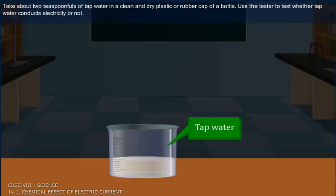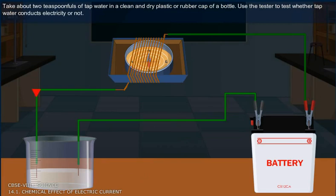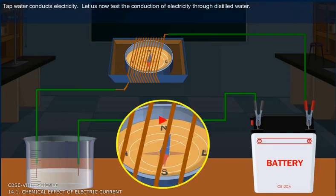Take about 2 teaspoonfuls of tap water in a clean and dry plastic or rubber cap of a bottle. Use the tester to test whether the tap water conducts electricity or not. Tap water conducts electricity. Let us now test the conduction of electricity through distilled water.